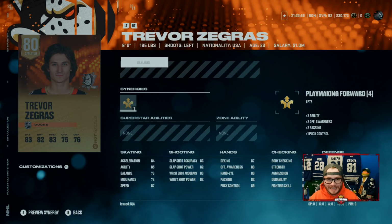Now we are going to continue to get cheaper, and as you know, we're getting cheaper and we're staying at that 87 overall, but eventually we are going to jump up to 89 overall speed and be the cheapest card on this list. That's right, cheapest card on this list for 89 speed.